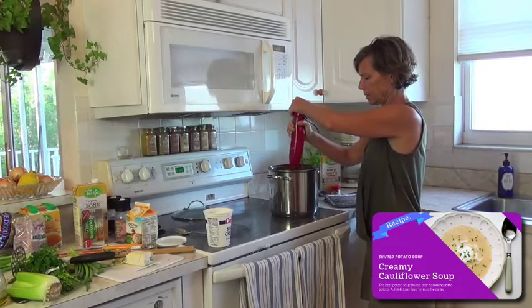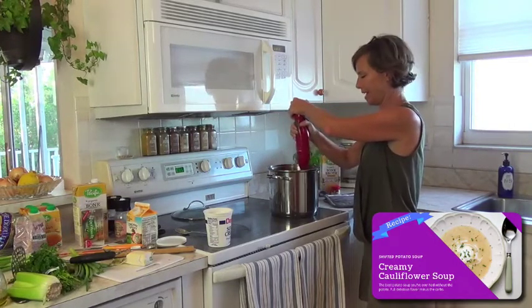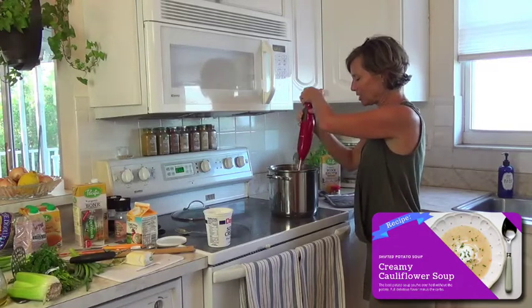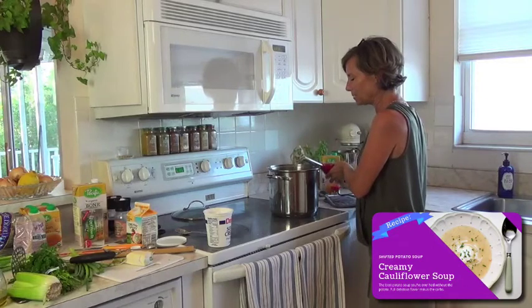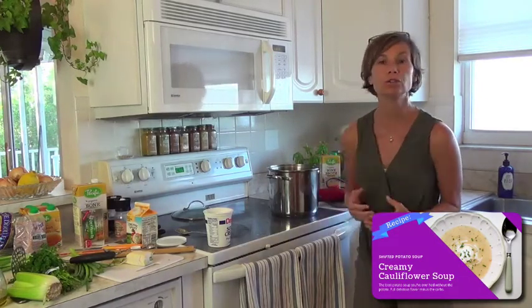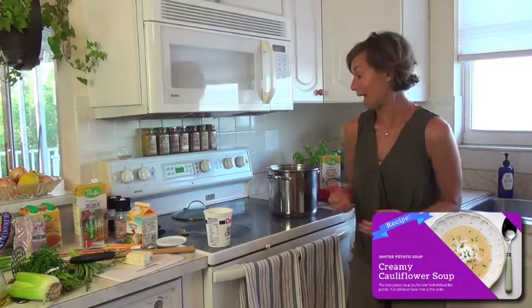Son makes it thick and she smothers a pork chop with it. All kinds of ways. Wait, Son makes it thicker by smothering a pork chop in it? She makes the soup thick, I guess, and then she smothers a pork chop with it. So you use it like a gravy. Use it like a pork chop gravy, absolutely.